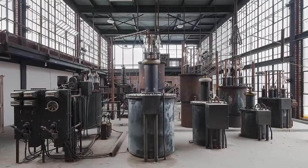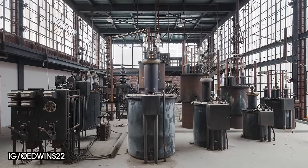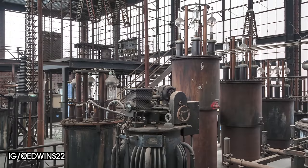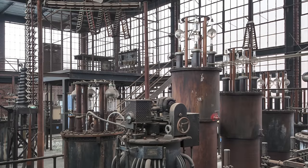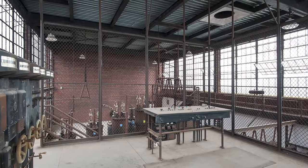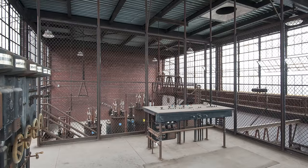This was the High Voltage Laboratory in the Crawford Generating Station, photographed by my friend Edwin. Constructed in the 1920s, this lab would have been used for experimentation and validation of numerous electrical components, a remnant of a time when electricity was a new and rapidly progressing industry. Despite its significance, it was unceremoniously demolished in 2019, just a few weeks before Brian and I eventually made it there.